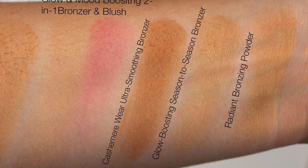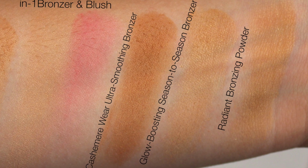So if you're looking for something that you can use to transition from season to season or mix and match to perfectly adapt to your skin tone, this is another great alternative. However, it is going to be more friendly to those with a fairer skin tone.